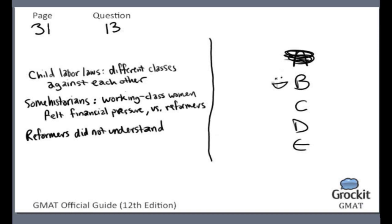It may well be actually a view that working class mothers would have not agreed with. The reformers say, well, you're bad parents, and the working class mothers say, well, no, we're not. But the view specifically mentioned in line 17 is the one that came before, namely that these two types of work should be outlawed, not about how they raise their children. So it's not choice C.